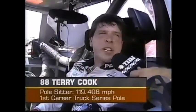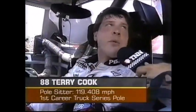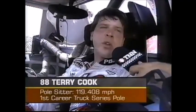NASCAR impounded all the trucks after qualifying, but this crew had to work on their truck, so now they will start at the tail end of the field. Terry, you guys worked on the truck. Just how good is it now after the crash? I think we'll be pretty good. Most of the damage was cosmetic thanks to the styrofoam blocks here at Flemington. And even though we got to start in the back, we've got 200 laps to head towards the front.